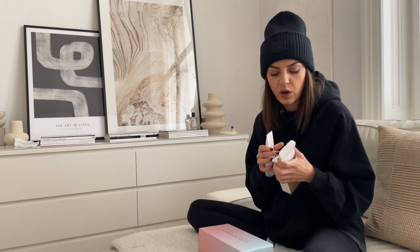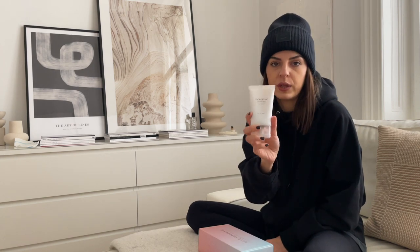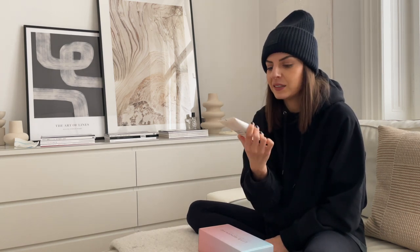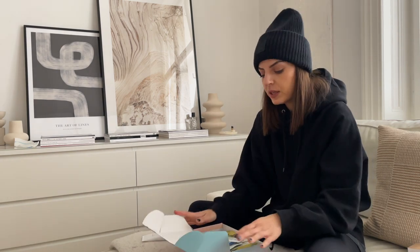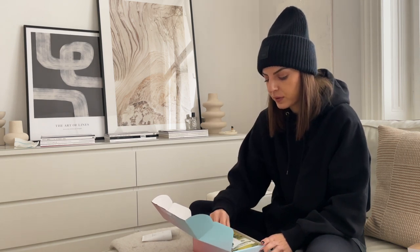It's not sticky at all. It absorbs into the skin very quickly. And I also really like the packaging. It's very minimal and clean, which I like. I ordered one new product. These orders always come with some samples, which I love.